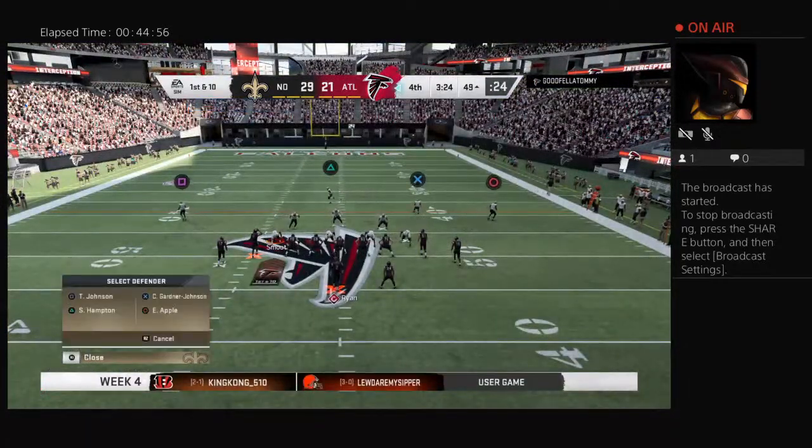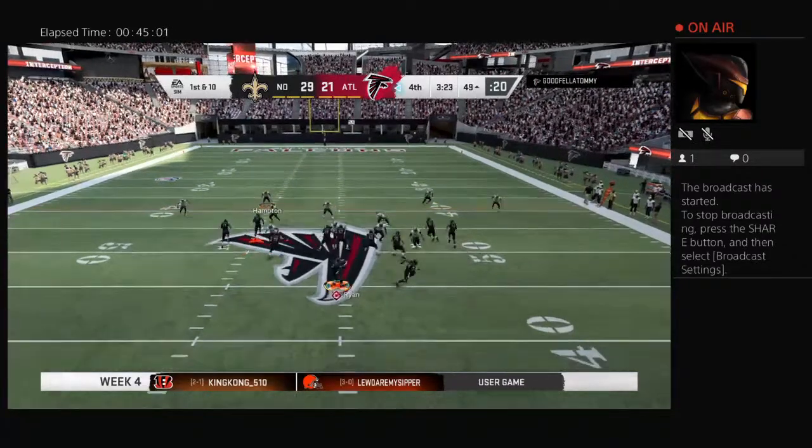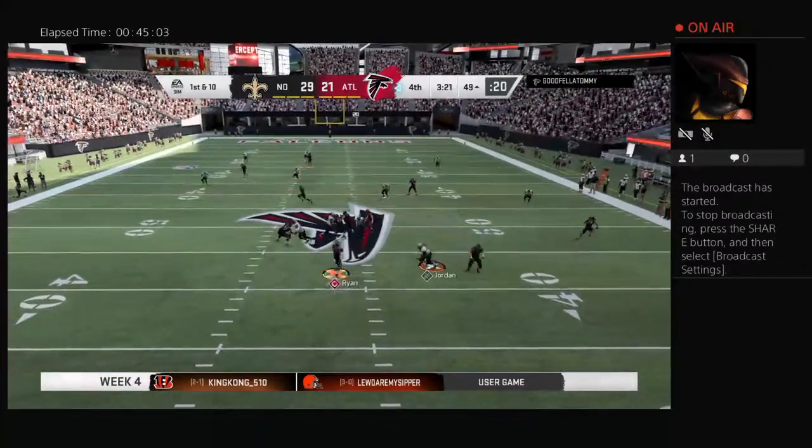Hey, check. Hey, D-line, let's get in there. Let's get in there now. Mike 50, Mike 50.